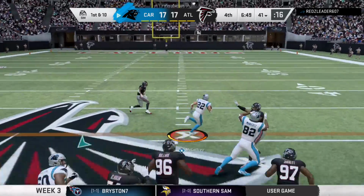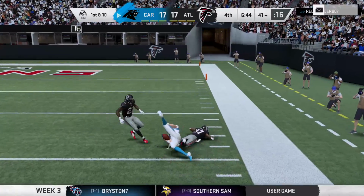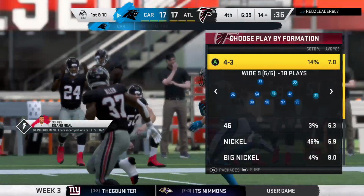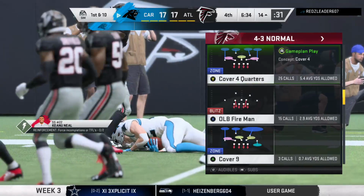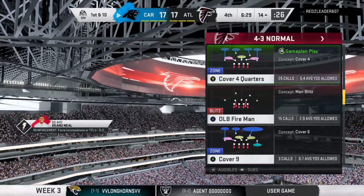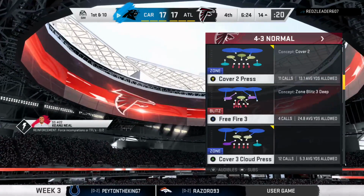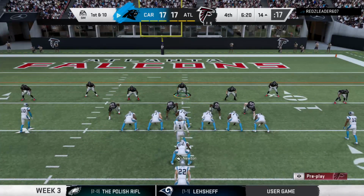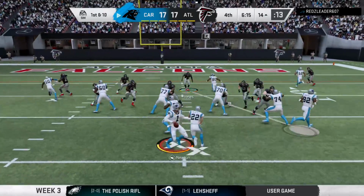Here's McCaffrey. And an alley to run. And he takes this thing way down into Atlanta territory. A big play there from McCaffrey. 45 yards on the ground. 45 yards. And the Panther first down. So how about this for field position after the big play? Inside the 15 now as they come up on 1st and 10.